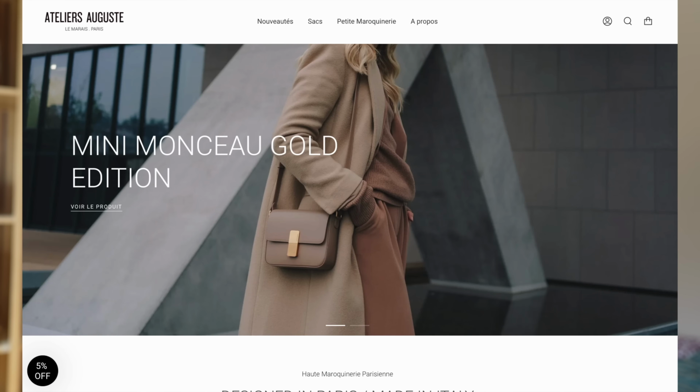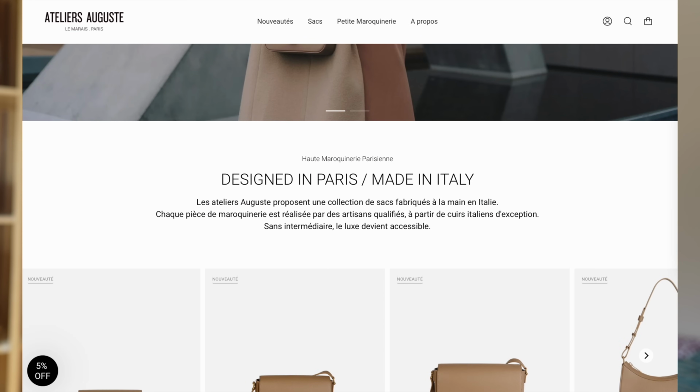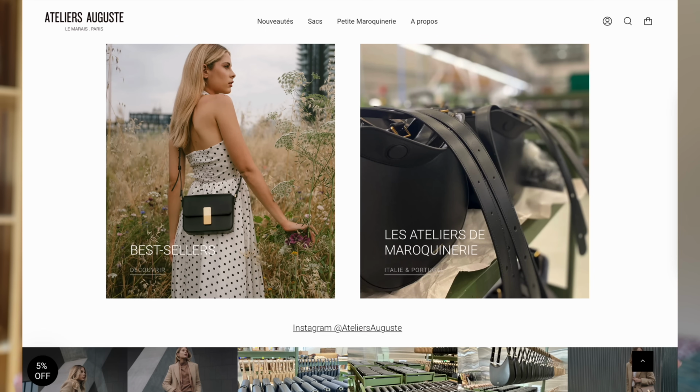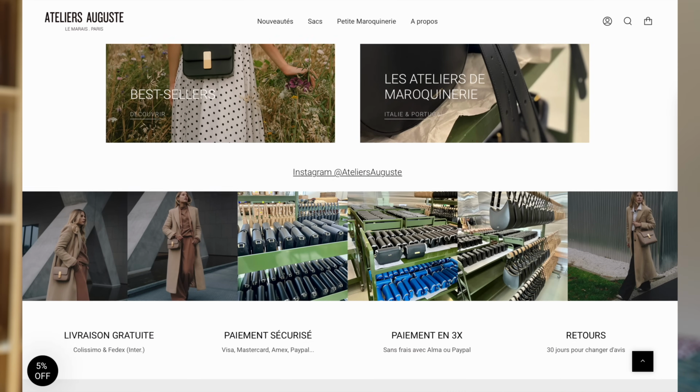In at number 8, we have Ateliers Auguste. So I have worked with them before. Now, I did sell my Ateliers Auguste bag only because it was black and I wasn't reaching for it, but that was my fault. I could have picked any colour and I chose black. I should have gone with the brown, but they are one of my favourite bag brands as well.